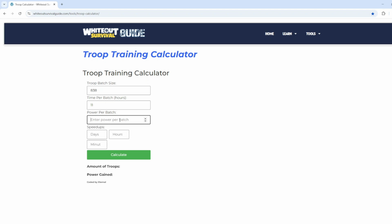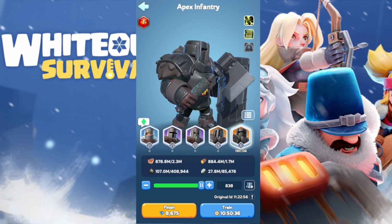So let me just grab a calculator real quick. That is 59,498. And then our total days of speed ups that we have is 40. So let's ask it to calculate. So the amount of troops that we can train is 73,134. And then the power gained will be 5,192,000. I just thought this was a neat little tool, and I'll put the link to this in the video description for you. Back to troop training.